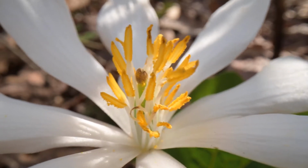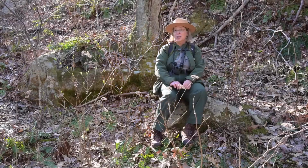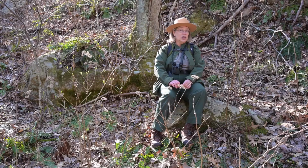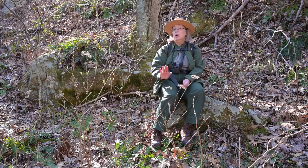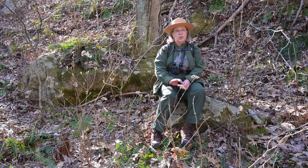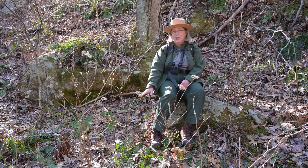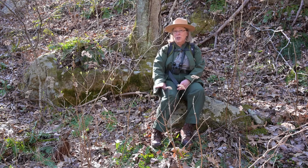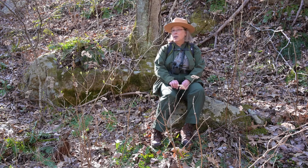Now that I've said that, I want to make sure that nobody's going out there and digging up our bloodroot plants or any other flowers. In Shenandoah National Park, all of our wildflowers are protected, so please leave them where they are. Purchase your wildflowers from reputable dealers, catalogs, etc., but do not dig them up in national parks. In addition to this beautiful bloodroot right here beside me, there's a group of them also growing behind me.